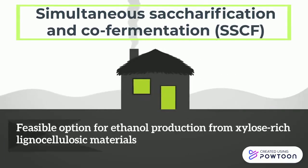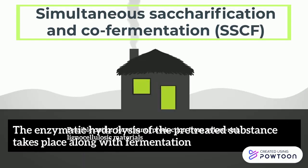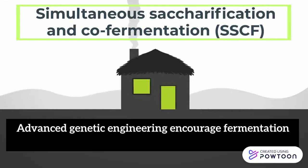SSCF is a feasible option for ethanol production from xylose-rich lignocellulosic materials. The enzymatic hydrolysis of the pre-treated substance takes place along with fermentation. It also uses advanced genetic engineering to encourage fermentation.